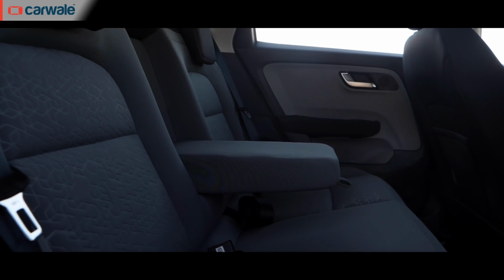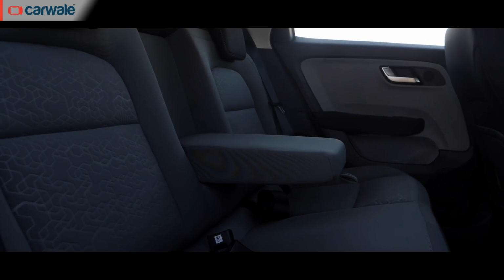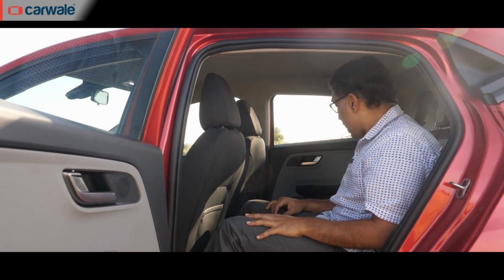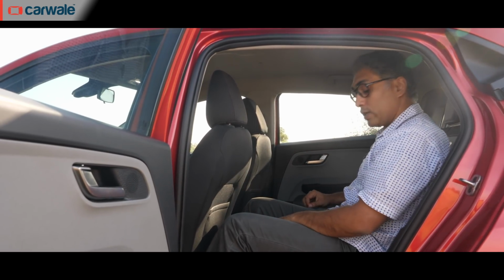You have good thigh support, you have good back support, and the seat back angle also helps towards adding comfort. You have adjustable rear headrests, which again works well for safety and for comfort, and you get a central armrest. You can use that armrest, and so you can sit comfortably.